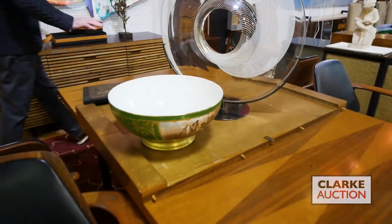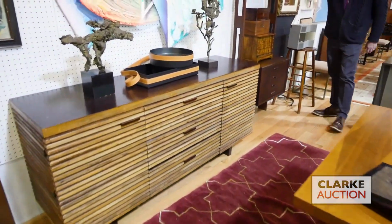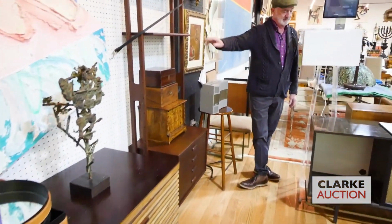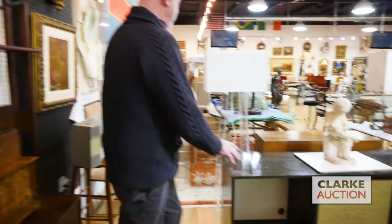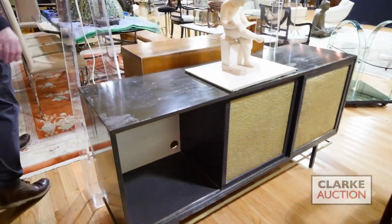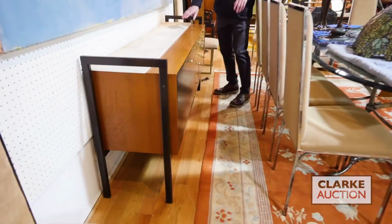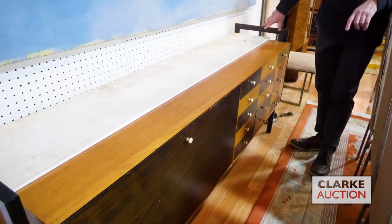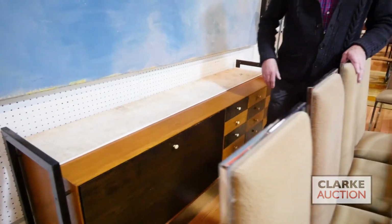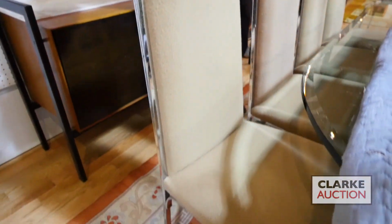Look at the mid-century as we walk along. We have this teak, rosewood wall unit. This wonderful Harvey Probber cabinet. We have more Harvey Probber. We have lucite lighting. We have this very nice mid-century cabinet here. Has a white marble top sits on it. Around this table we have 8 nice chrome chairs, sort of in the style of Milo Baughman.